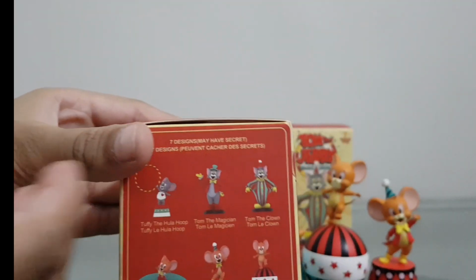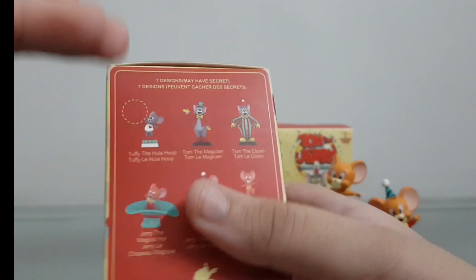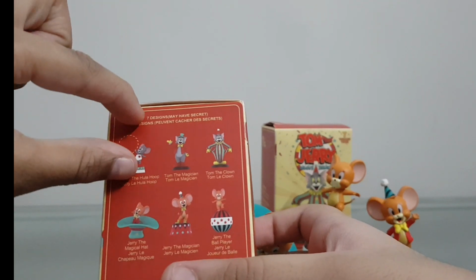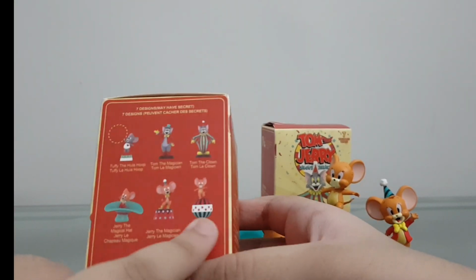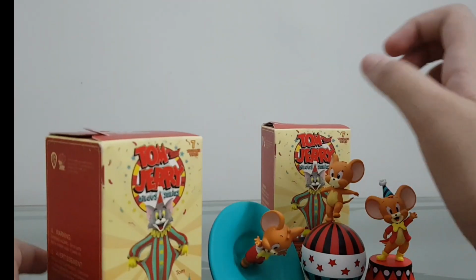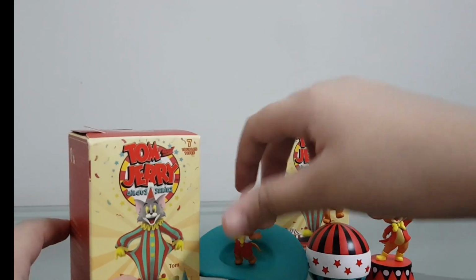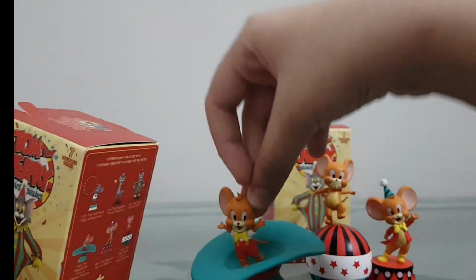Wait, but we didn't get any Tom. That's really funny. Yeah. But we got Turfy. This is the only one. Oh, yes, guys. We got Turfy. We got all three Jerrys, but we did not get any Tom. I wish we had Tom inside it, because really, now I want Tom. Look at him. He's so cute.